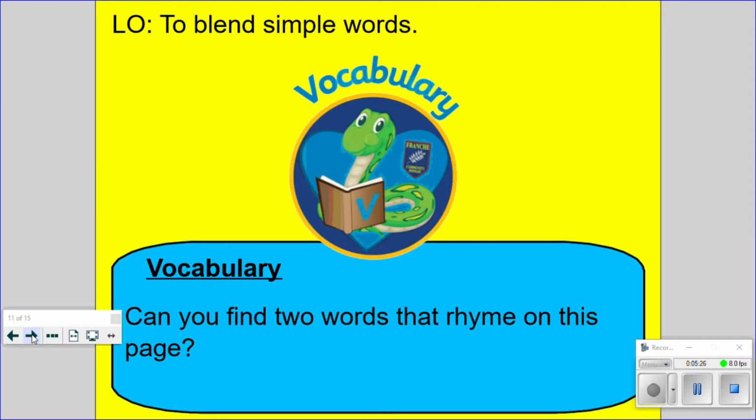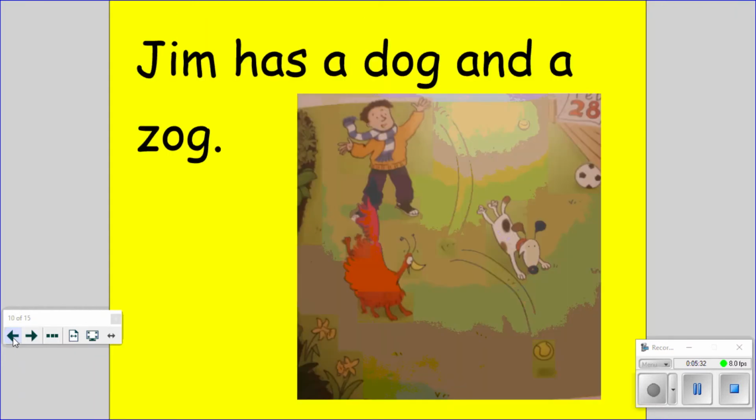Let's look back at the page with Jim on it. Can you find 2 words that rhyme on this page? Have a look. Jim has a dog and a zog. Pause the video and see if you can answer that vocabulary question. Can you find 2 words that rhyme? When you're ready, press play. Well done, everybody. I found dog and zog. They both rhyme. If you'd like to, can you think of another word that might rhyme with dog and zog? I think frog rhymes with dog and zog. Am I right?